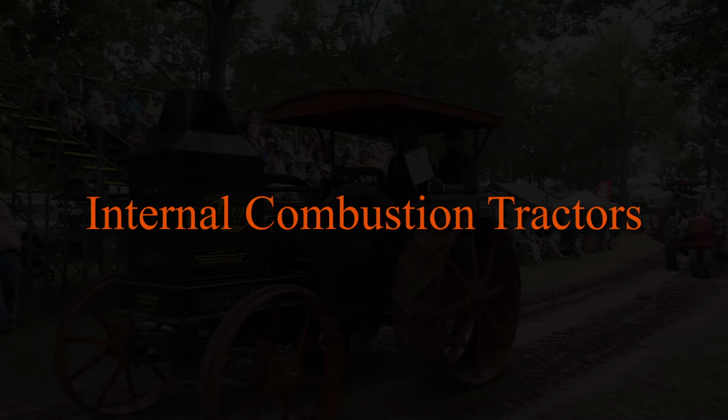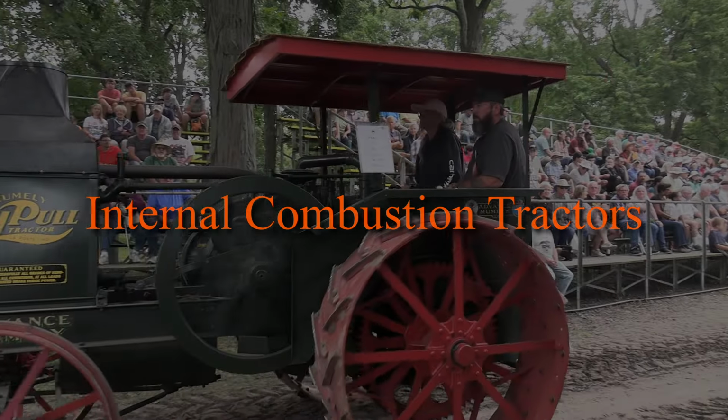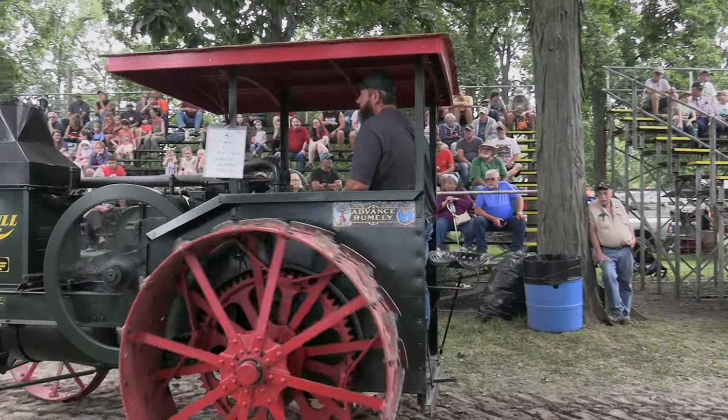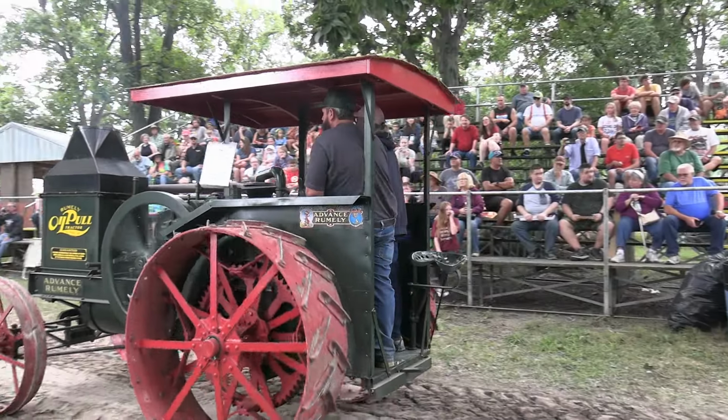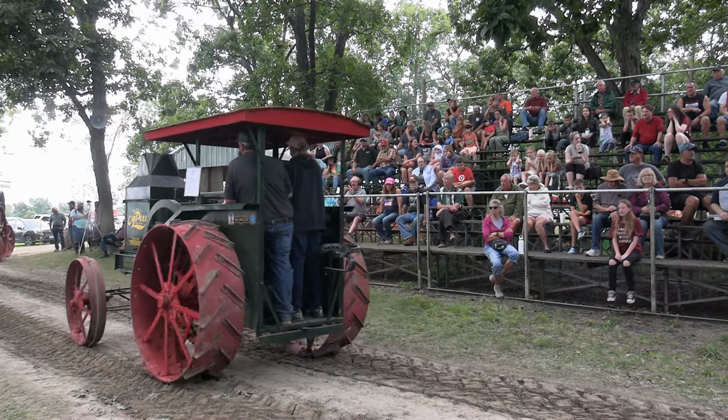With the advent of the internal combustion engine, the steam tractors started to be phased out. The new gas-powered tractors were becoming more affordable, so the smaller farms could use them for their farm work. Of course, the Depression cut into that until World War II was over.